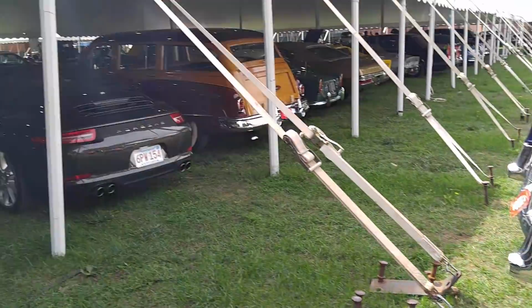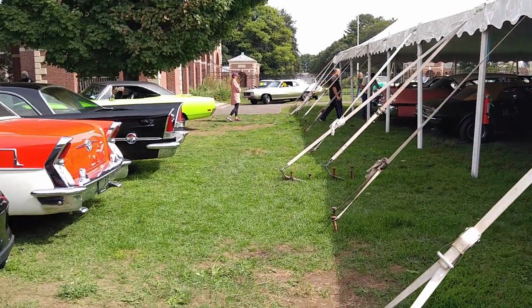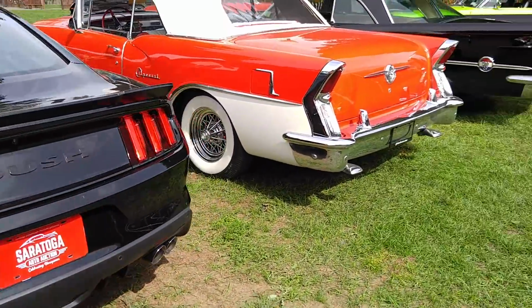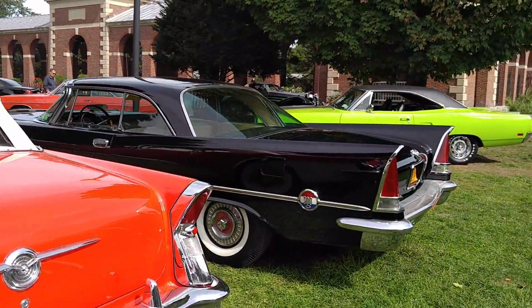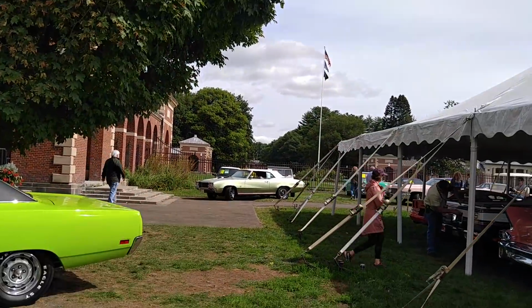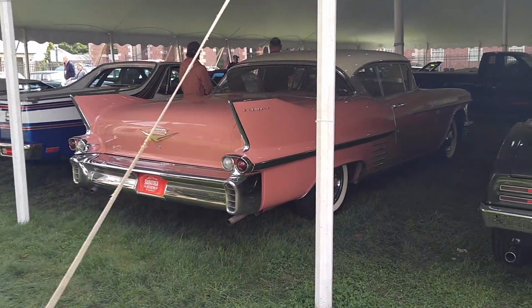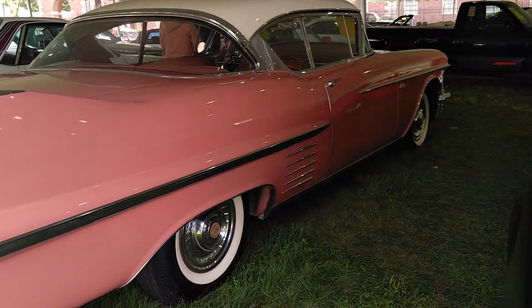Coupe de Ville. We got Porsches and Mustangs and Cadillacs and pickup trucks and Firebirds and more Cadillacs and Roush Mustangs and Chrysler 300 letter cars and Roadrunners and Skylark Grand Sport and a '58 Cadillac. Chrome, chrome, chrome. A little bit overspray on this Dusty Rose.